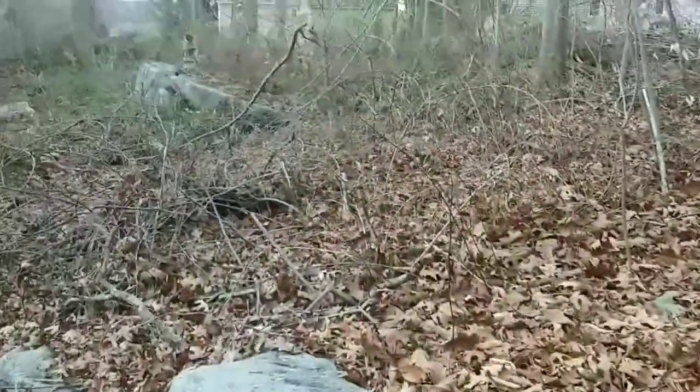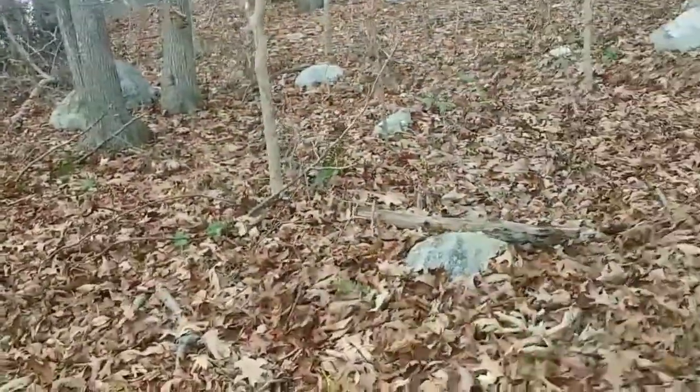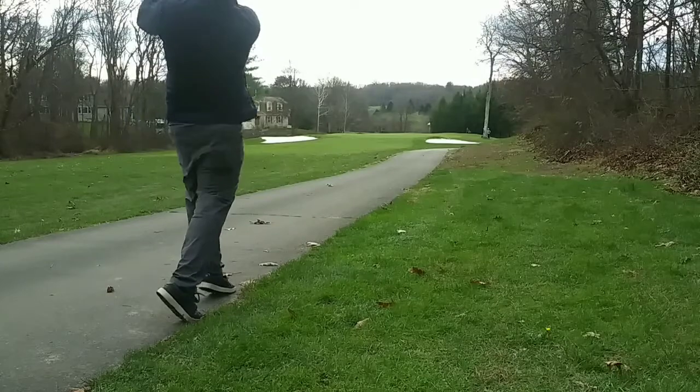Alright, time to replenish on golf balls. Gotta go into the woods and look for them. Oh, I just tigered that last par 3, so I'm not really too proud of that. I'm playing like garbage today.